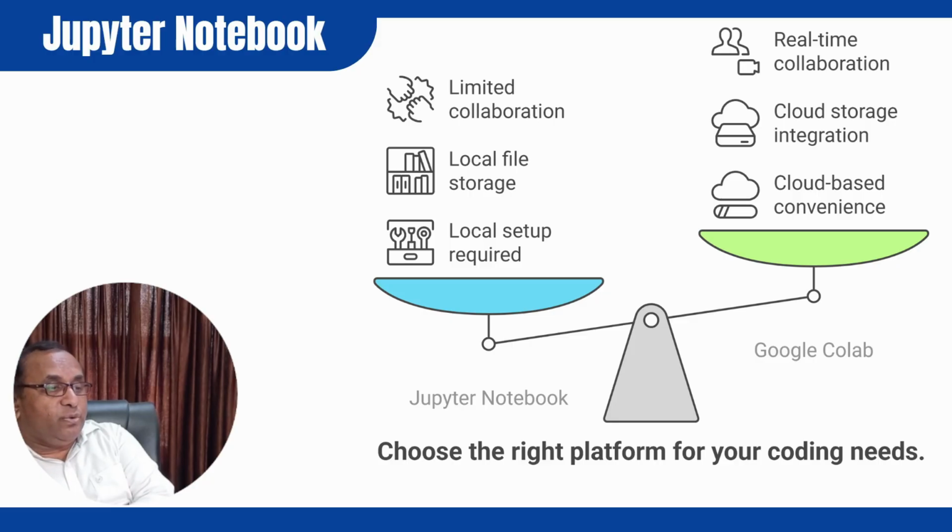For the Jupyter Notebook, we can see that there is limited collaboration, local file storage, and local setup is also required. On the other hand, with Colab, real-time collaboration is possible, cloud storage integration is there, and with cloud-based conveniences we have several supports.